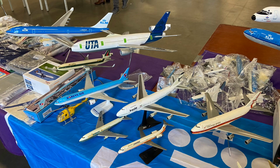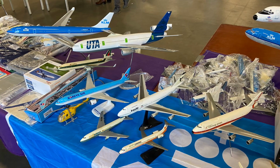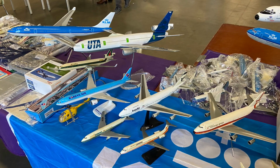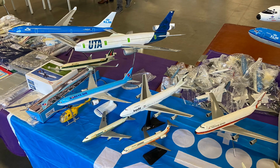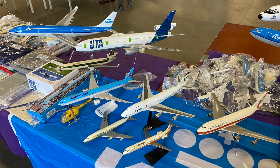Well, I'm not sure who the seller of these models was. It was just a table at the show, but we can see the UTA French-made DC-10, a couple of large KLM aircraft on the far edges, and a Garuda 747 in 1/200th scale as well. Don't know the prices, and I'm not sure if the models sold.